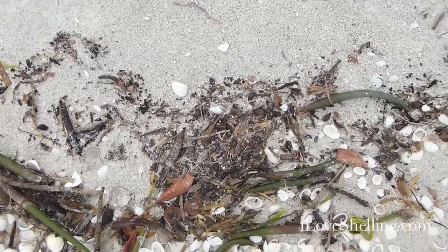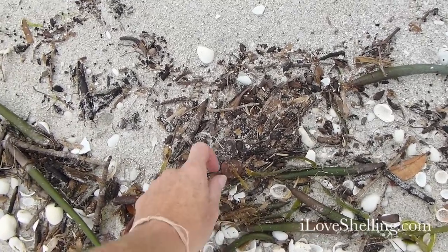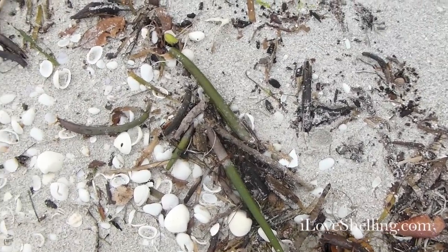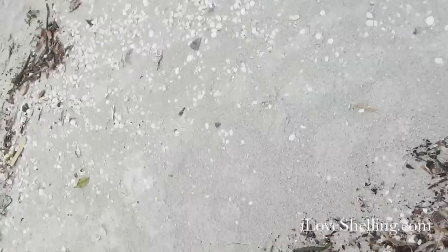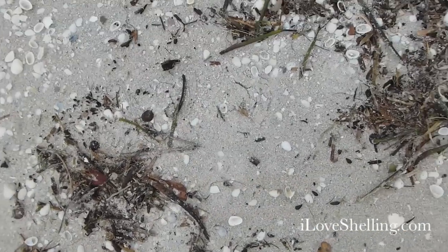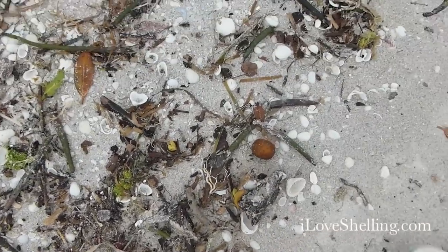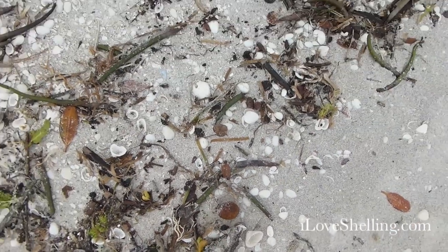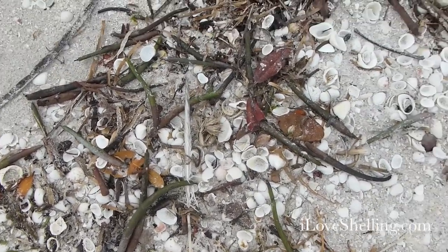So they're all along in this pile right here. So you see we have some mangrove seed pods and some, looks like mulch, and some little coin vine pods, and oops, and let's see if I can find another one. Whoa, what's that? I don't even know what that is. Oh, it's some fruit or something. So it's all kinds of different stuff washed up here.